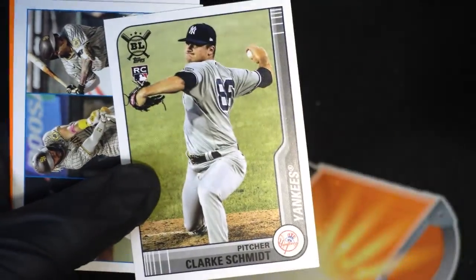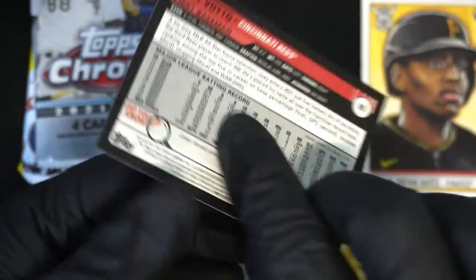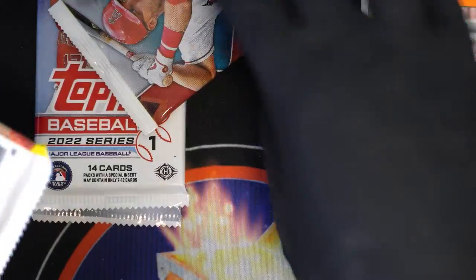So a nice Clarke Schmidt rookie card. Oh, that's really cool. And a Joey Votto parallel. Pretty cool art card. Cabrón Hayes for the Pirates. We'll save Chrome for last and go with Heritage.